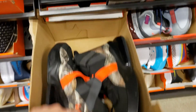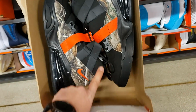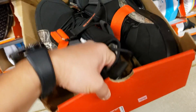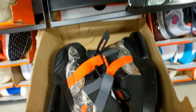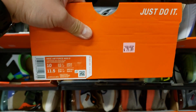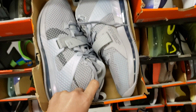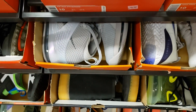Got some 270s, $90 for these utilities, which means they have like some sort of strap. And it's a real tree colorway. Going for $90. You do get 20% off. Got some Air Force Max 2s going for $80. Got like an iridescent colorway on the side. $80, 20% off. Pretty much just 20% off everything, so I'm gonna try to stop saying that.